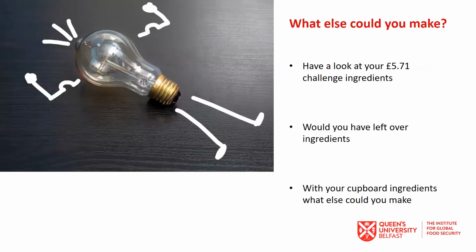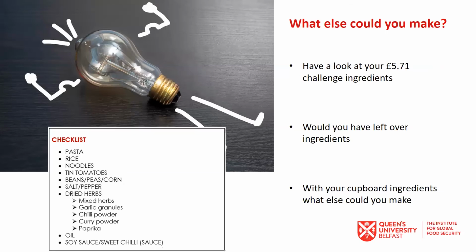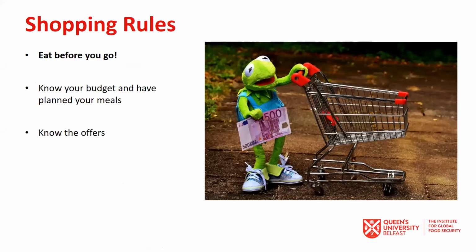So you show obviously the ingredients, and you show then there's potential for leftovers, and what would you make with your store cupboard ingredients. I just said quickly I'd go through some shopping tips as well. Obviously I think everyone is aware of this one now, but it's eat before you go, know your budget and have planned your meal. So obviously, back to our meal planner, you don't have to necessarily write it out. You could do it on your phone, or some people are very good at doing it in their heads.